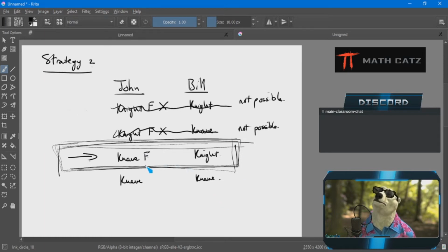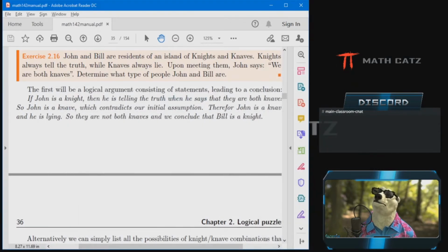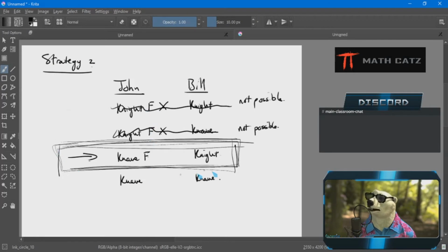Now I compare that behavior to how the rules of this puzzle say he should behave. And the rules say that anyone who's a knave must lie. In our scenario, he is a knave and he is lying. So that checks out. He is behaving as he should be behaving. Bill doesn't say anything, so all the information I have fits together. It's consistent.